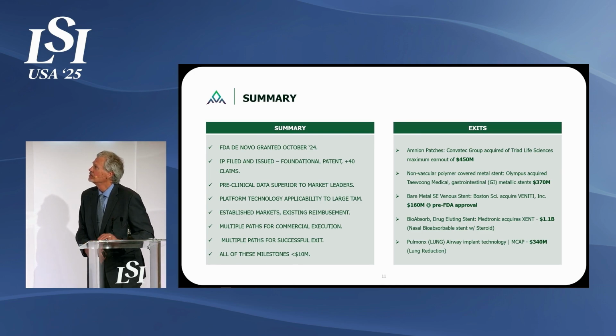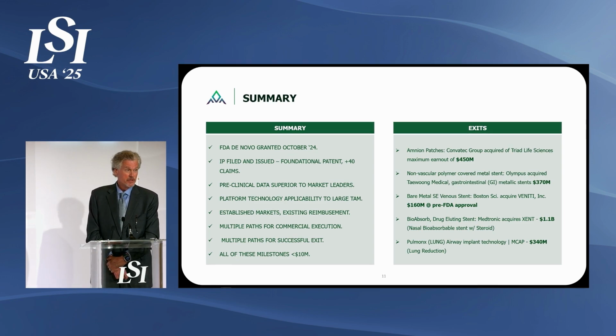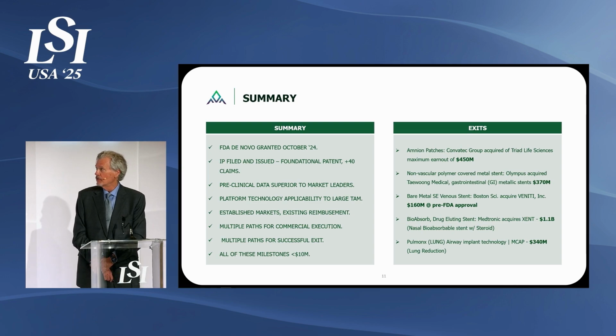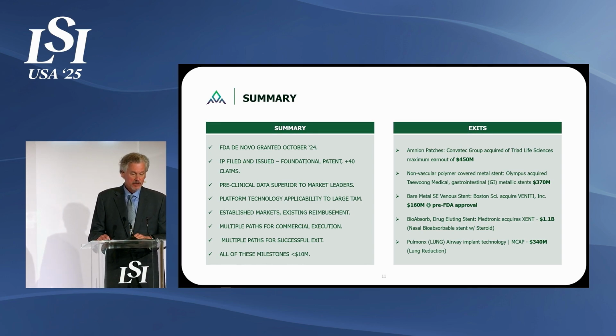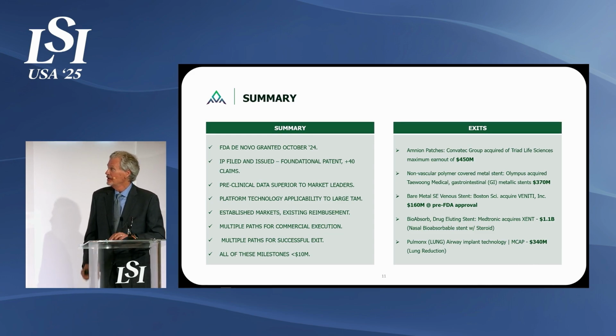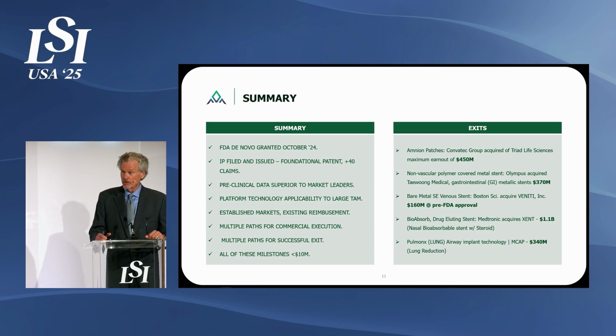So in summary of our performance, we've done all this for under $10 million, with FDA clearance, IP filed and issued, over 40 patents on our foundational patents plus trademark. Our preclinical data is very exciting, and we'll be publishing, hopefully filing in the next month or two with CHEST. The platform is very flexible from head to toe, in very established markets, but also white space that we feel we can go where no stent has gone before. We think there are multiple successful pathways, both in the medical device as well as the biological existing markets. Exits recently for stents, as well as amnion companies, have been between $160 million and $1.1 billion.